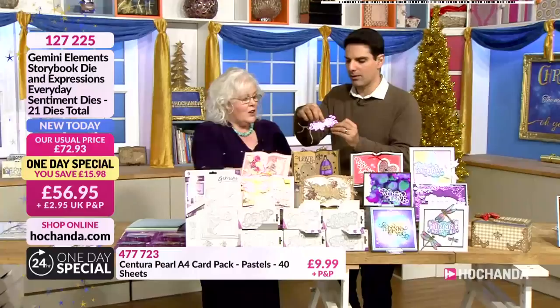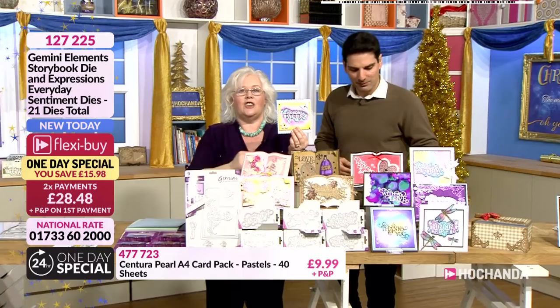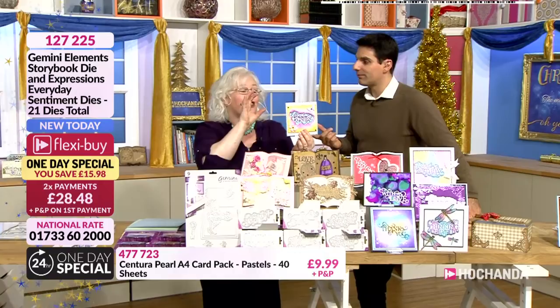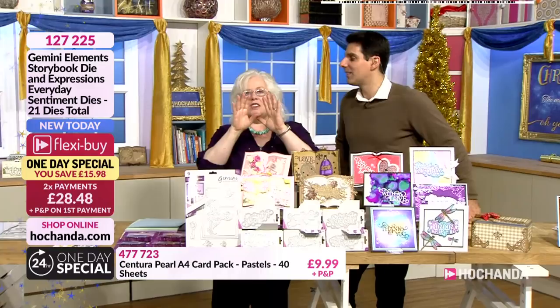Or if I bring this one in just quickly, you can actually use it to cut the aperture, which is going to be the perfect shape for your die. That's clever. Aren't they great fun? I mean, they are just fabulous. You've got so many usable ones in here. You're just going to have great fun. And this is the easiest thing to do.